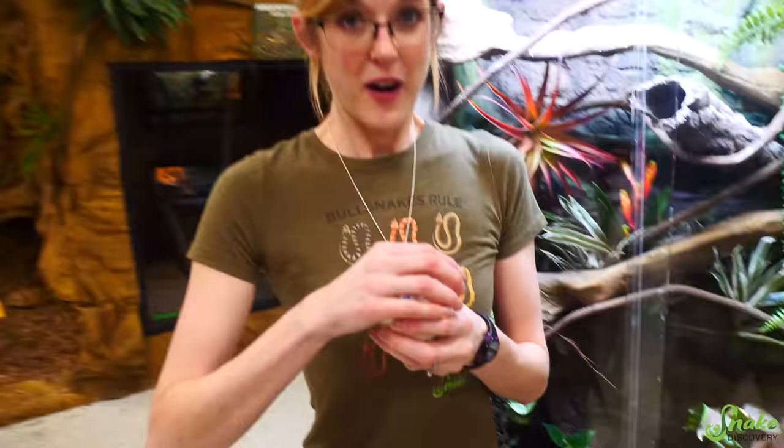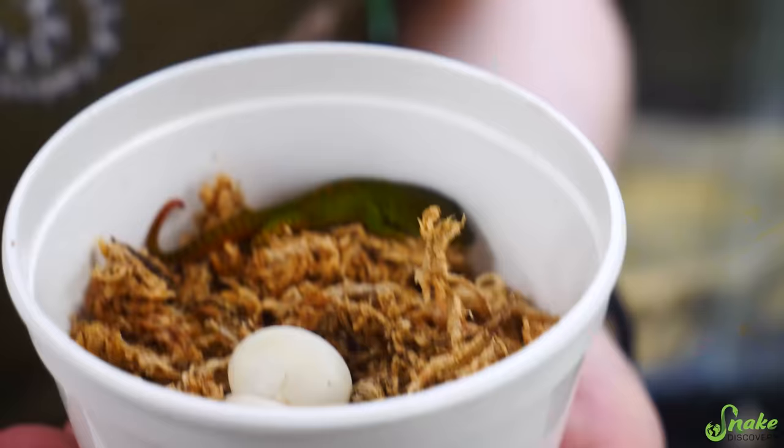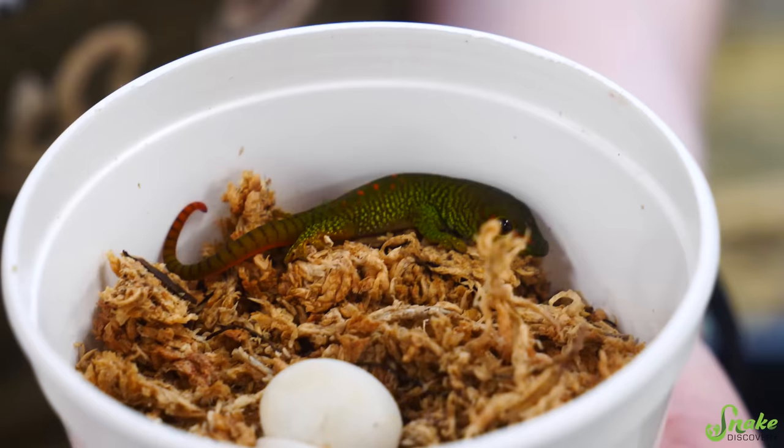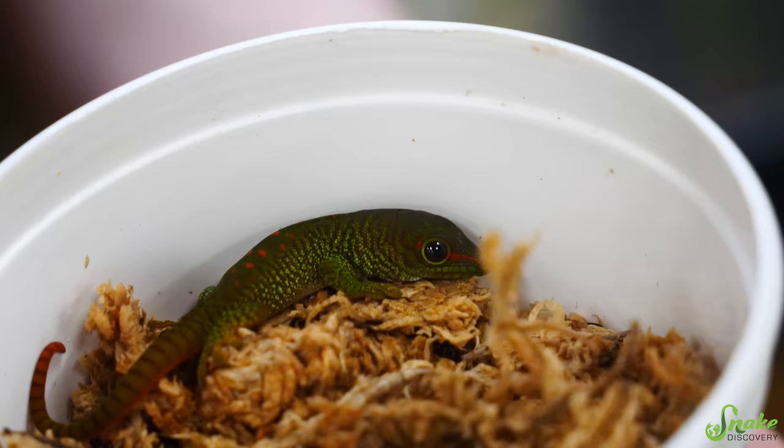Are we ready for this moment? I think we are. The first ever baby day gecko born at Snake Discovery. He's adorable, he or she. Yeah, 3, 2, 1. Oh my gosh. Oh my gosh, he's so cute. He's not even as vibrant as he was earlier today. I wonder if he's waking up or falling asleep. I love his red tail. Yes! With those stripes. And the little spots on his back. And his big eyeballs.